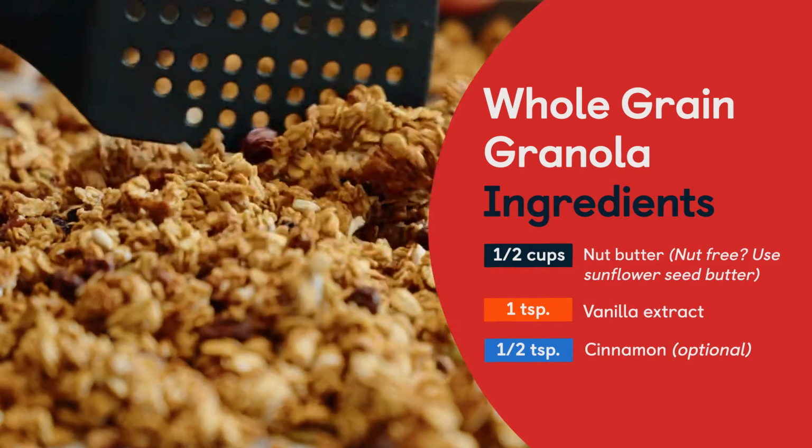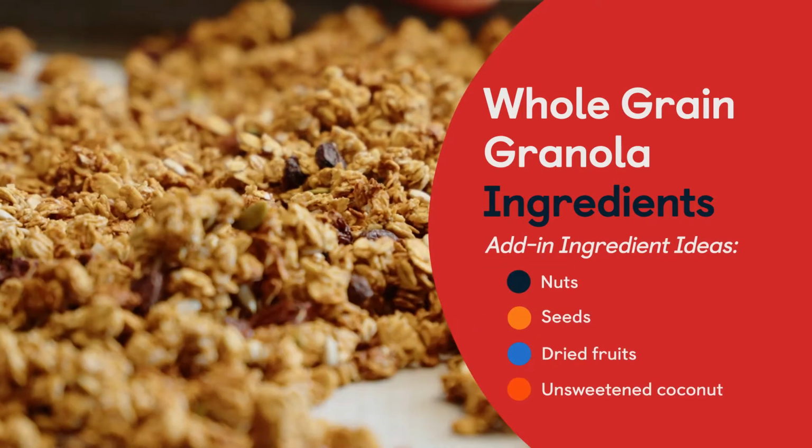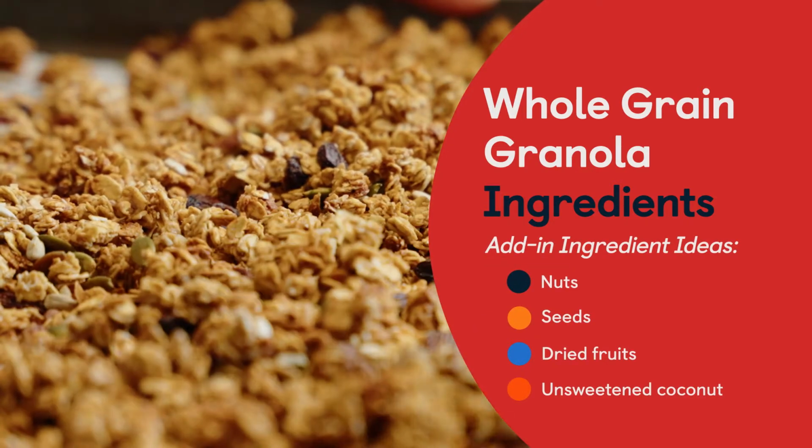At KinderCare, we serve a variety of whole grains at meals and snacks to help children feel satisfied and to fuel their activities and learning. So many folks think of grains and carbs as being the same thing. Grains are in fact one type of carbohydrate.